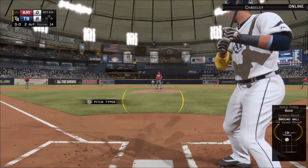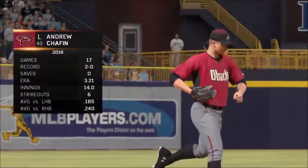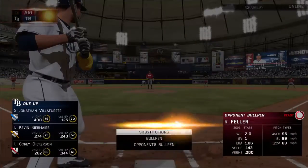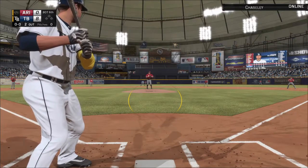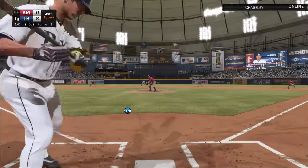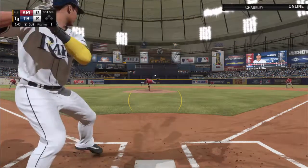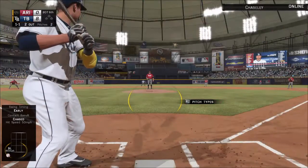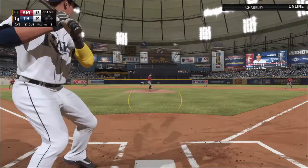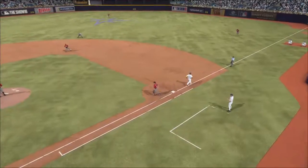Jonathan Villafuerte steps in, working on a 1 for 2. Andrew Chafin will come on now to try and sort this mess out. Number 40, Andrew Chafin. Into the windup and the pitch. Ball 1. 8 runs and even 10 hits. And no errors for Tampa Bay so far. Can't sit back long enough, and the count evens up at 1-1. Grounded down the third baseline. Lamb over to his left. Throw on to first, and that error won't come back to haunt him.